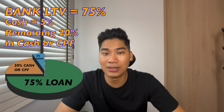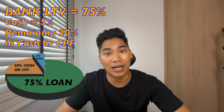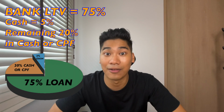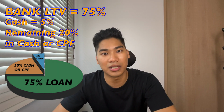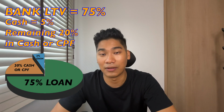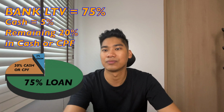Whereas for the bank loan, the LTV limit is 75%, which means in a $1 million house, the bank is only allowed to loan you 75%, which is 750,000. The remaining 250,000, some of it is cash, some of it is CPF lah. Actually, to be exact, 5% of which must be in cash. Okay guys, to some it is a good thing lah, because when you use a 75% loan, you're taking lesser loan, which is a good thing to some people.